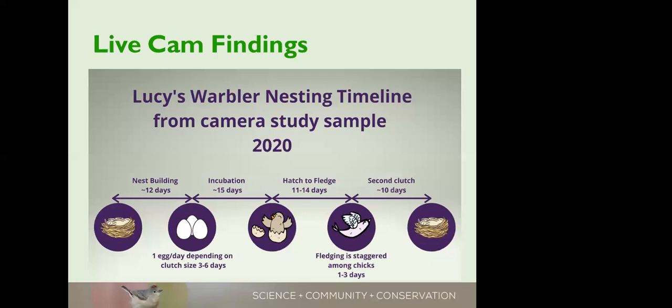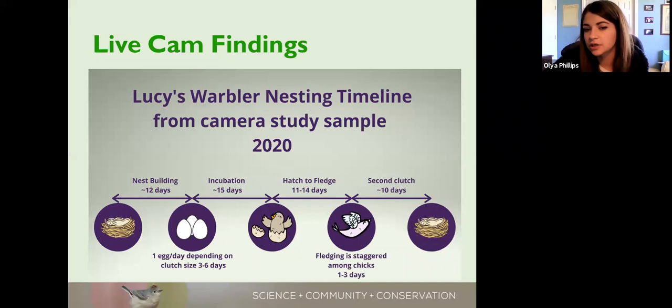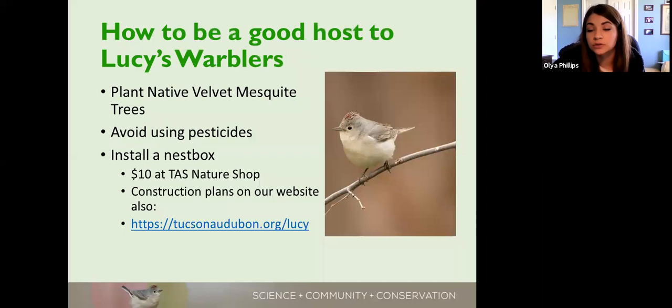Sure, that actually takes us really well into the next section, where I'm going to be talking about how to be a good host to Lucy's warblers. So here's where you come in, into this project of Lucy's warbler conservation and nest boxes. If you have a yard with mesquites in it or around it, that increases your chances of having Lucy's warblers. We would love for you to be a part of this project and provide more nesting opportunities for Lucy's warblers in urban and suburban Tucson area and surrounding Phoenix. We want to have it as far as the Lucy's breeding range expands.